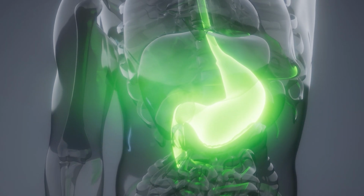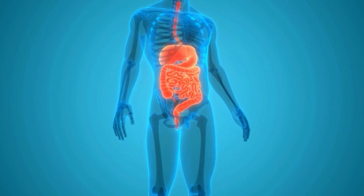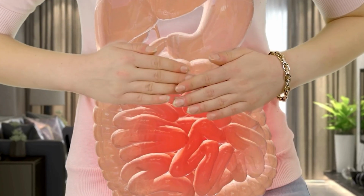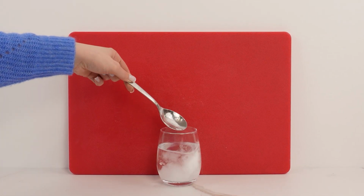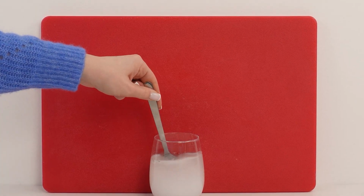The first benefit is its ability to neutralize acidity and heartburn. It acts as an antacid, relieving indigestion. A simple solution of baking soda and water can help ease digestive discomfort. Baking soda also has anti-inflammatory properties and can soothe skin irritations like insect bites, burns, and rashes.